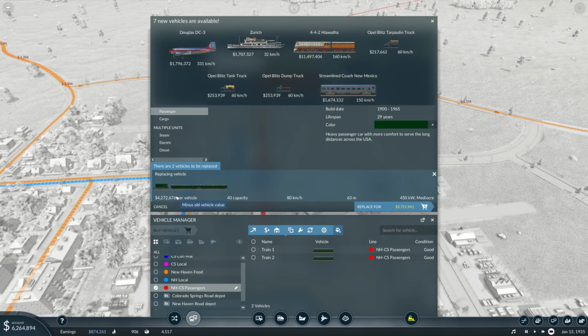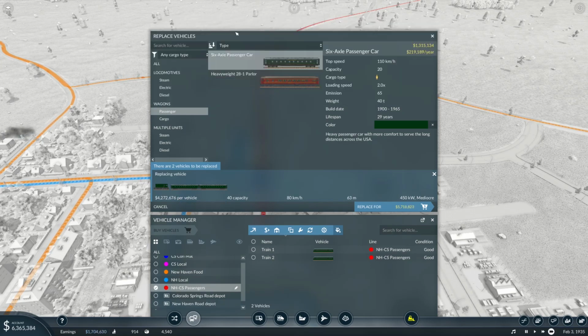Ooh, new stuff, streamlined coach, New Mexico, even quicker road vehicles. And then we've got the Hiawatha, which is a very quick one. In 1935, at 160 or 140 kilometers an hour, that's pretty quick, I think.